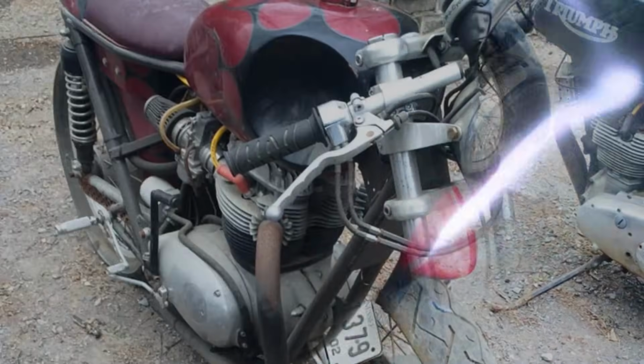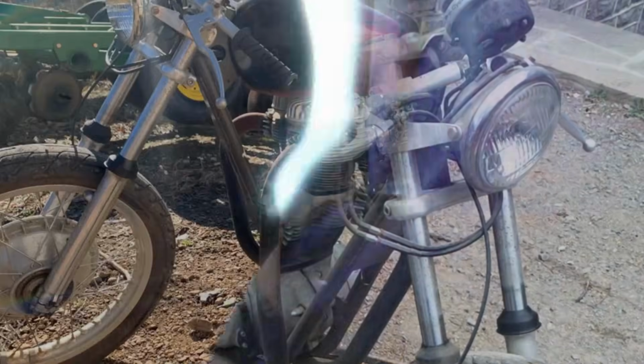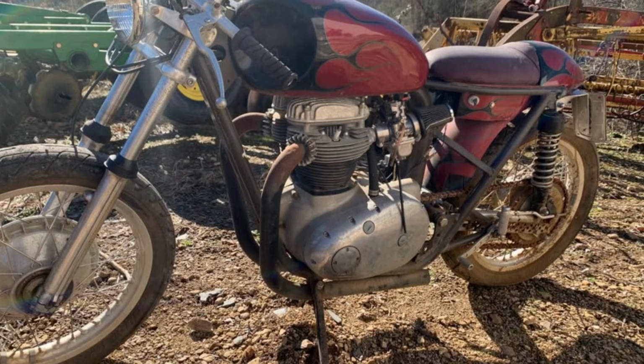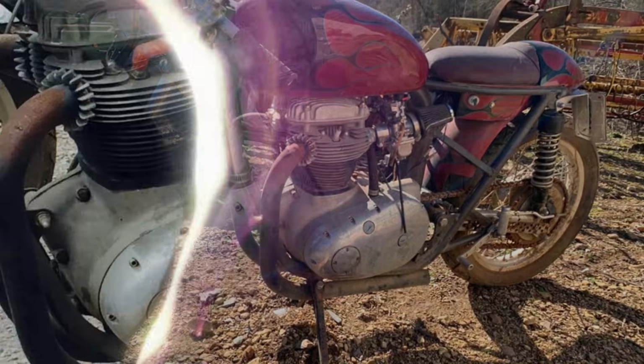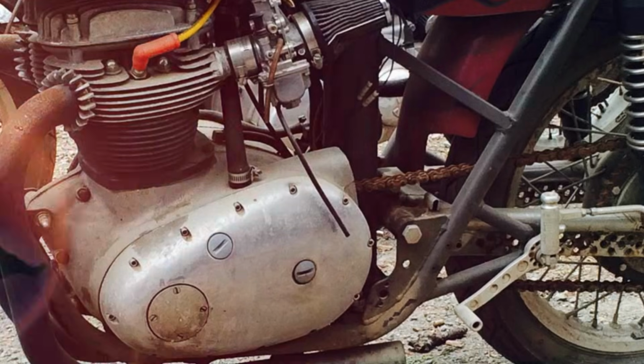The bike was built roughly 20 years ago and then parked after limited street use. It will require recommissioning, including a new electronic ignition system and wiring. For experienced builders or collectors who appreciate period custom craftsmanship, this BSA represents a unique opportunity to revive a highly modified British twin with strong performance potential.